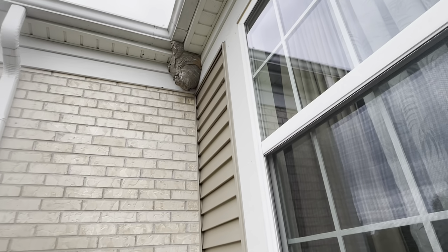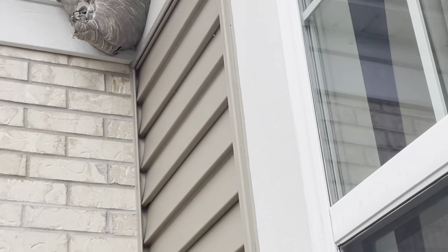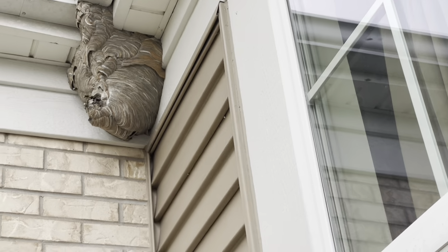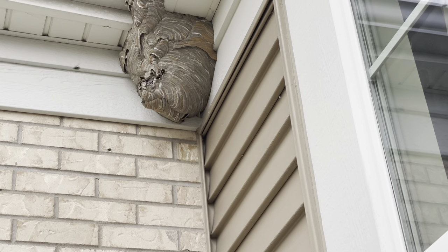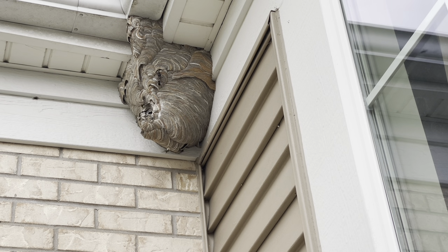I'm gonna put you up a little bit, take this glove off, zoom you in nice. Let's turn you a little bit here. Yep, you can see the swarming commence. I'm gonna go spray them with a little more dust, try to get these ones swarming on the outside down. But other than that, definitely an active nest.